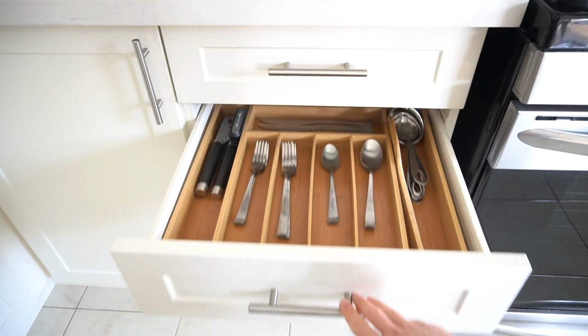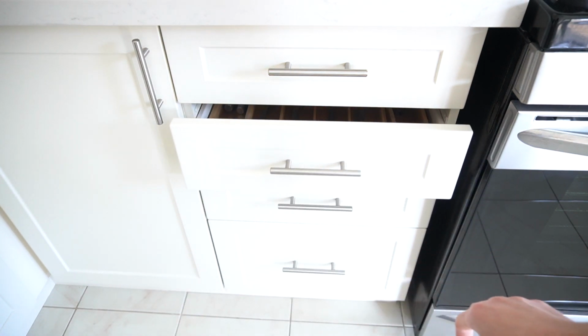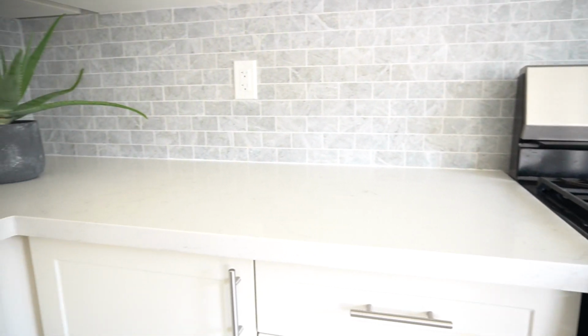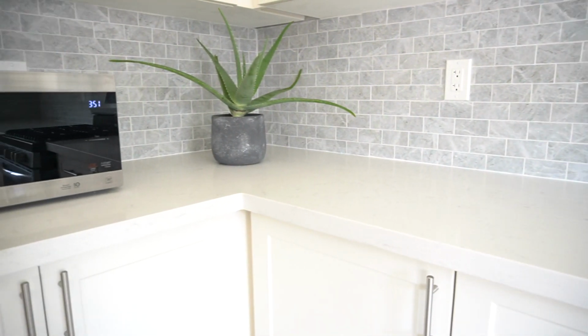The next drawer down holds my cutlery, or flatware if you're fancy, but I'm not fancy. In the corner is my first and only houseplant so far. It's an aloe vera, which I've managed to keep alive for about 1.5 years now, despite severe neglect, and somehow it seems to be thriving. No, it doesn't have a name because it's a plant.